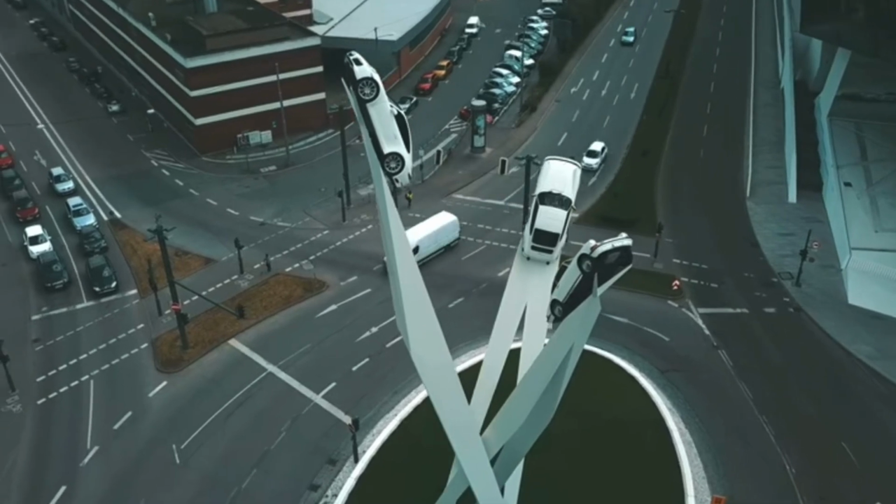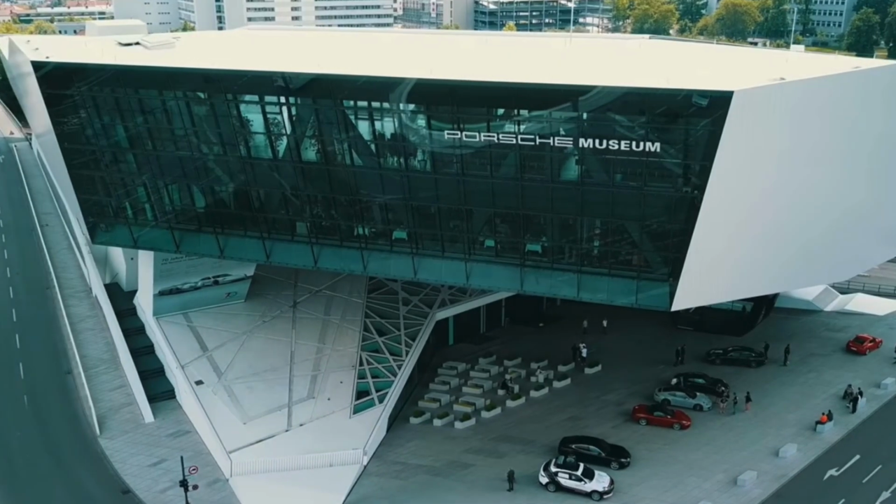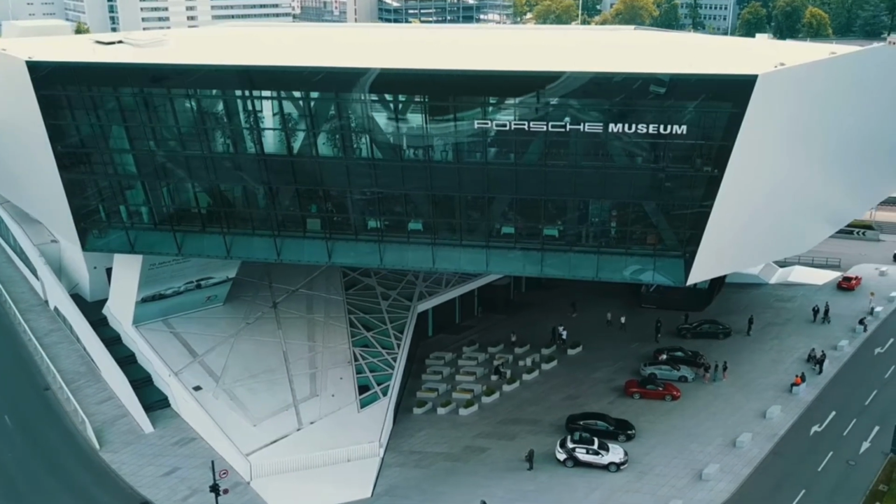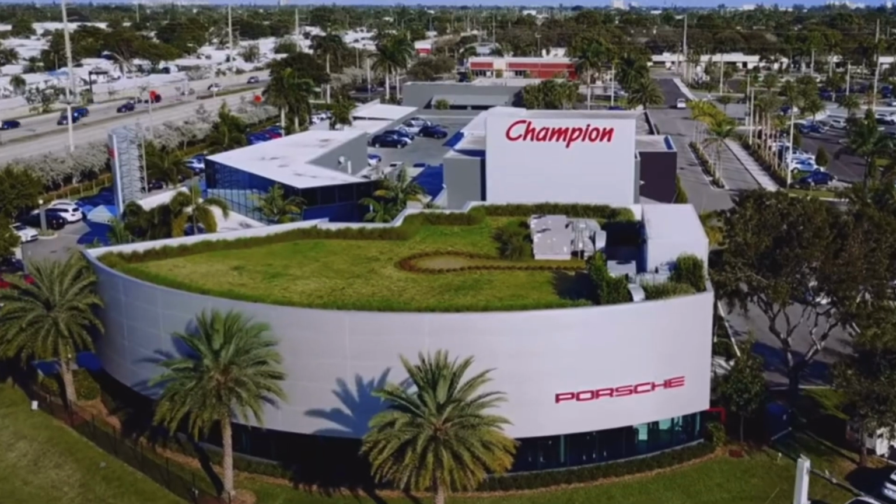Today, we are here at the world-famous Porsche Museum to explore all the beautiful and amazing cars that Porsche has ever produced. I think this is probably the largest selection of Porsches on the planet, with the exception of Champion Porsche in South Florida. Really excited to be here. We plan on doing a lot. I'm gonna try to see my dream car, which is the Porsche 911 GT2 RS, one of the fastest cars ever produced, so I'm hoping to find it. But without further ado, stay tuned. Let's get into it.